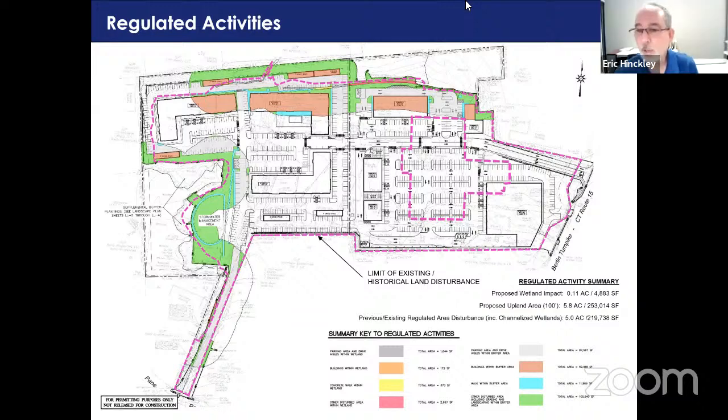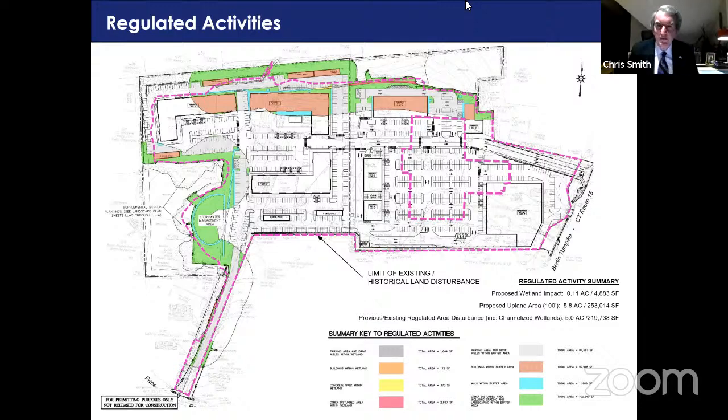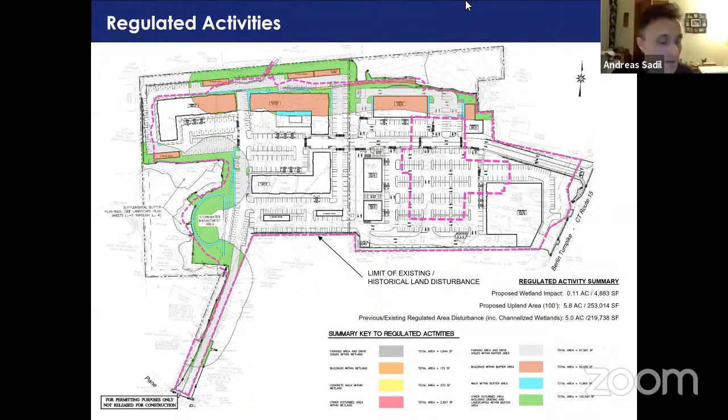And maybe, Chairman, it's something they could add to their maintenance plan. Just for the record, Chris Smith, we can certainly include that, as Mr. Hinckley indicates, Mr. Chairman, and you've requested already as supplemental information. We'll get that into the commission. We'll incorporate that component as well. Thank you. All right.